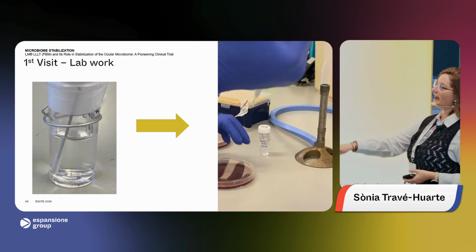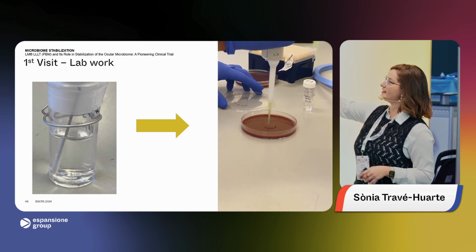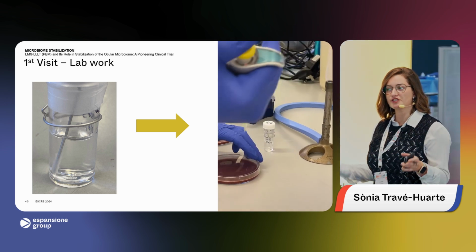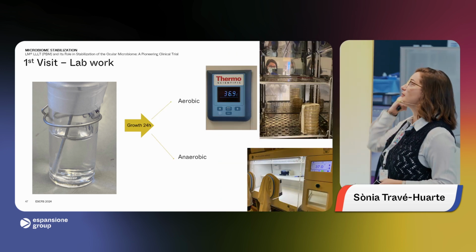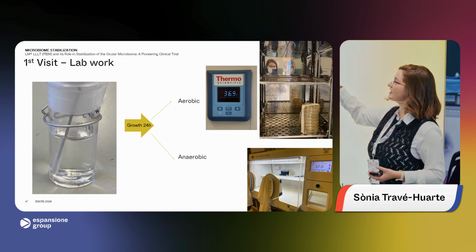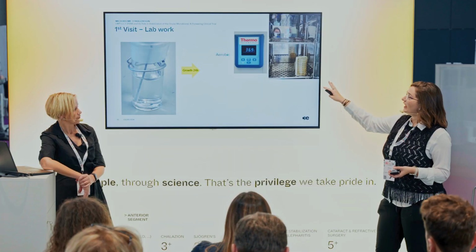So once we had that sample, we get the liquid from where the swab is and we place it onto an agar-agar plate. And that will put it into separate conditions and we'll let it grow to see if there's anything at all in there or maybe not. So 24 hours of growth. That's aerobic, which means that there's oxygen and it's at a body temperature, so 37 degrees, and that's left to grow for 24 hours.